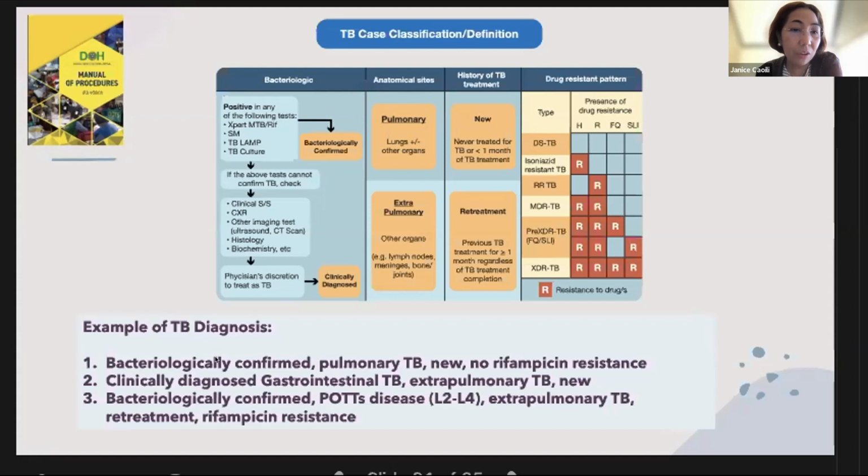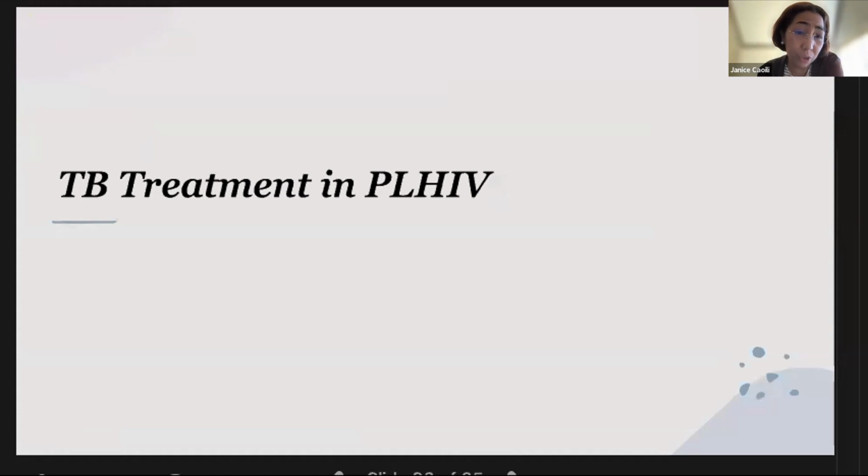TB, no? Bacteriologically confirmed pulmonary TB, new, no rifampin resistance. Or clinically diagnosed gastrointestinal TB, extrapulmonary TB, new case. Bacteriologically confirmed Pott's disease, L2, L4, extrapulmonary TB, retreatment case with rifampicin resistance. No? So it's actually important, no, that you learn how to completely diagnose the case. No? So for reporting for procedures and also for case management.